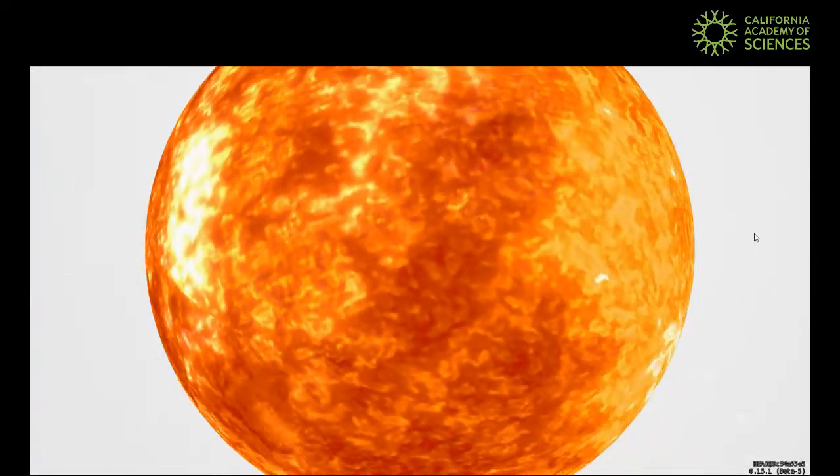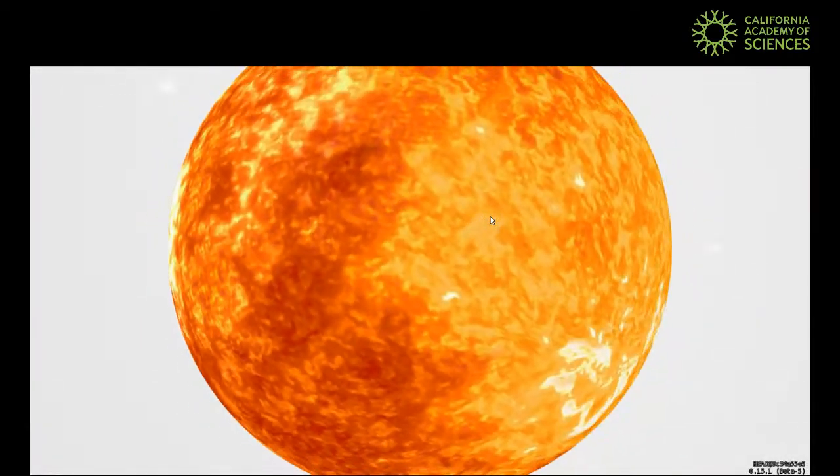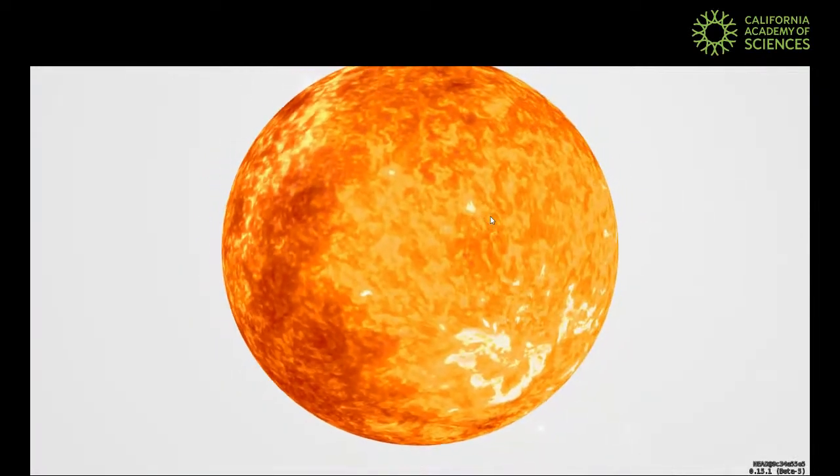That's the power of planetarium software. And remember, you can do a tour just like this in your own house for yourself if you download the OpenSpace software and do some exploring. You can find it at openspaceproject.com.